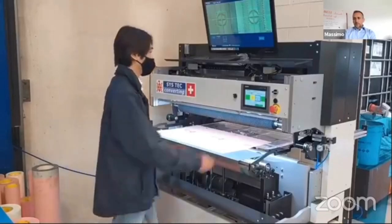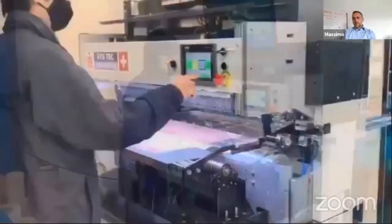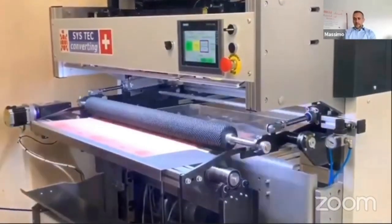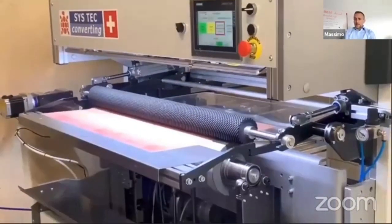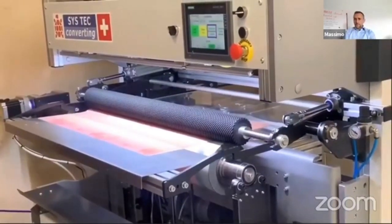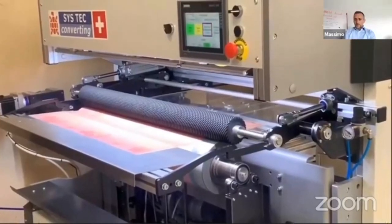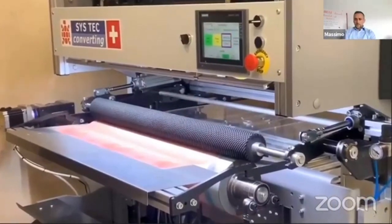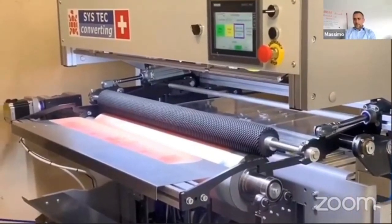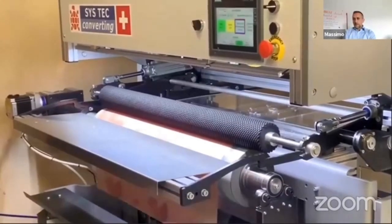Okay, when the plate is positioned, it is stuck on the sleeve, and then the machine starts the automatic sticking with the automatic nip roller. The tables are automatically disengaged. And then the machine performs the swinging movement to stick the plate smoothly on all the repeat.